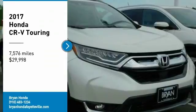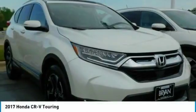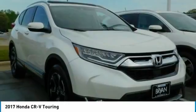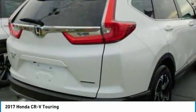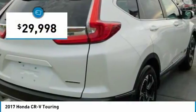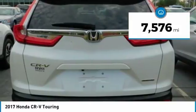Stop by and take a look at the 2017 CR-V. CR-V, a top recommended vehicle because of its car-like driving manners, good value, cool technology, and comfy interior, and is priced below $30,000. This vehicle has less than 8,000 miles.